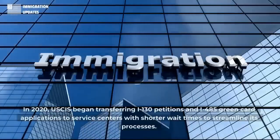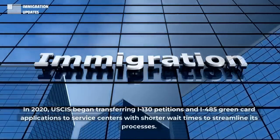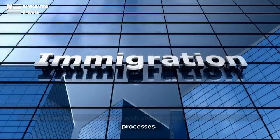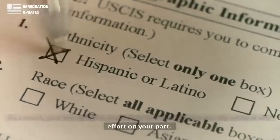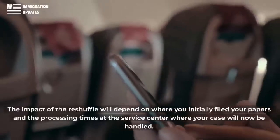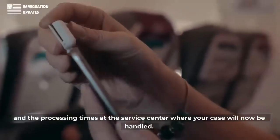Number 5. Approach is process reshuffling. In 2020, USCIS began transferring I-130 petitions and I-485 green card applications to service centers with shorter wait times to streamline its processes. As a result, your immigration case might be handled more quickly without any effort on your part. The impact of the reshuffle will depend on where you initially filed your papers and the processing times at the service center where your case will now be handled.